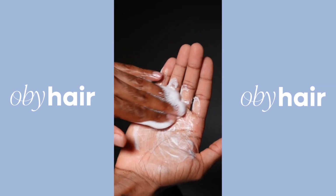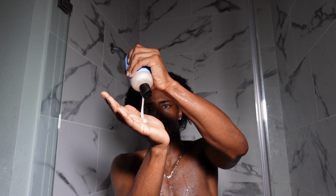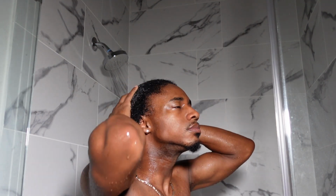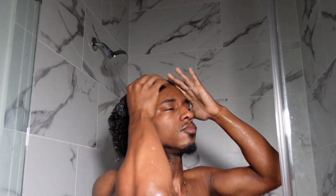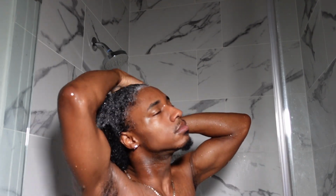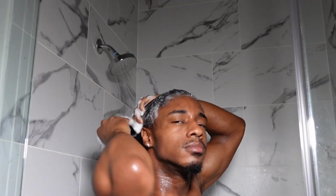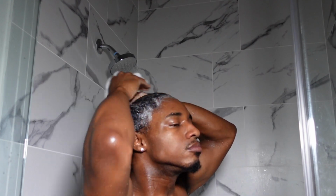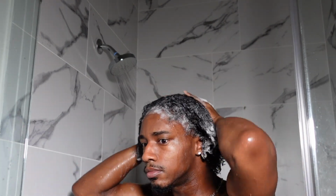Y'all, I have been using this for the past like 5 or 6 months, and I just love it so much. It is a hydrating shampoo, so it does a really great job of cleaning your hair without stripping it dry. It contains ingredients like oat protein, which helps to retain moisture in your hair and also strengthens your hair follicles to help your hair grow. It has argan oil in it, which nourishes your scalp and reduces itchiness and dandruff. It has aloe vera in it, which has enzymes that break down dead skin cells to help gently cleanse and detoxify your scalp. And it also has hyaluronic acid, which hydrates your hair shaft and scalp.